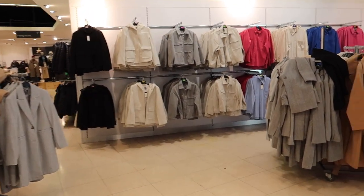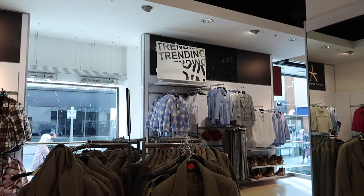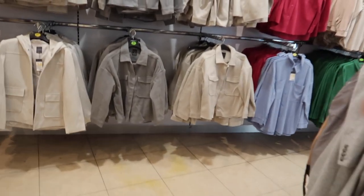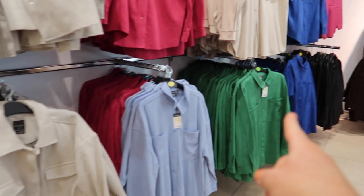Okay, so here is the trending now section, which at the moment, as you can see, is just consumed by coats. I wouldn't say this is any sort of color. It's obviously just focusing on the fact that it is coming into coat season now. So literally every single one that I can see is this sort of felt coat, and obviously a lot of duster coats, long line ones. You've got shackets over there, a lot more of these shackets.